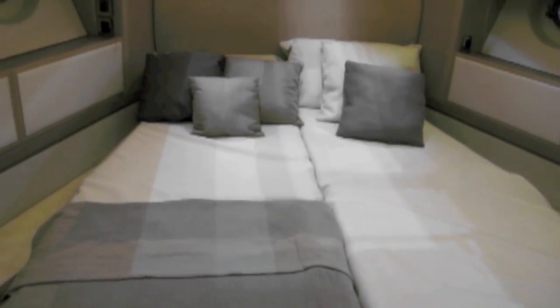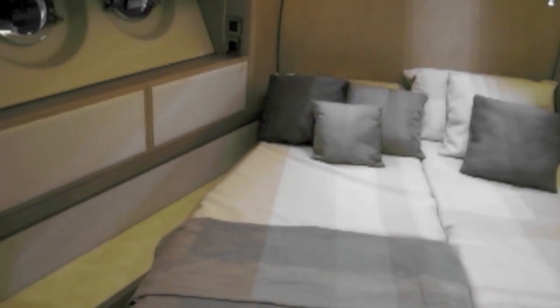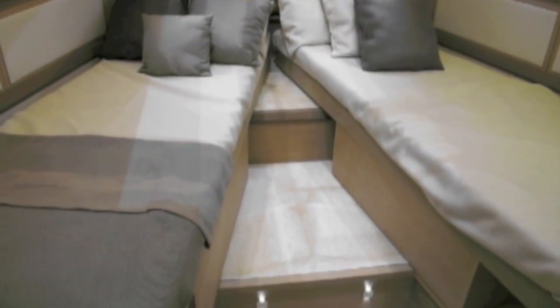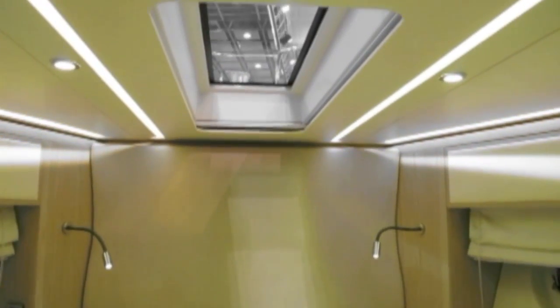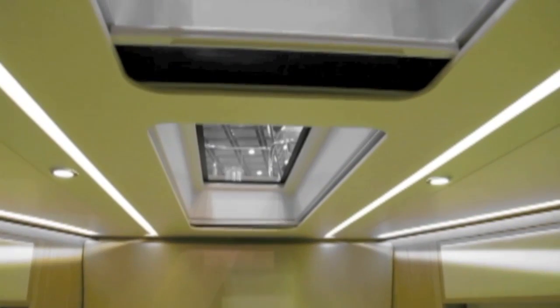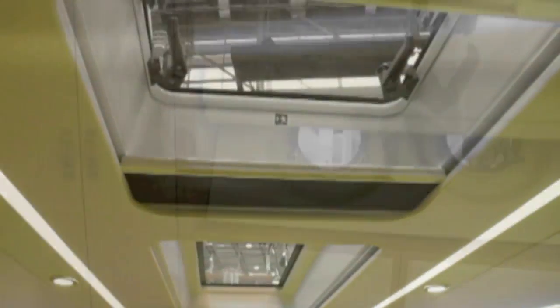The VIP cabin is in the bows, and again that circular porthole motif is repeated here. And it has a pair of scissor action berths so that you can push them apart like this for twins or together to make up a double. Again there's that recessed LED lighting and large overhead skylights to let in plenty of natural light.